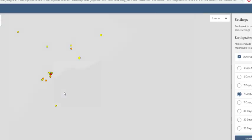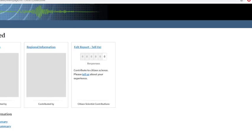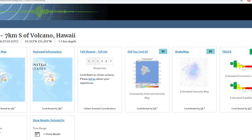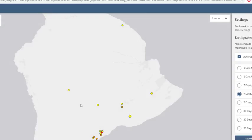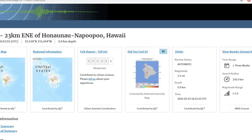More quakes in Hawaii. It's 4.2, had the characteristics of, let me see. You had a quake around Nepal. One person reported feeling it.